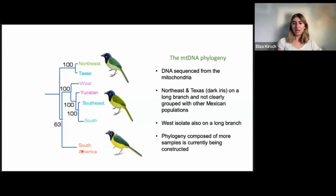So this is pretty amazing to see because the North American and South American populations are separated from each other by about 900 miles, whereas these North American ones occupy this continuous range in Mexico, but they still seem to be showing the same level of divergence from one another.